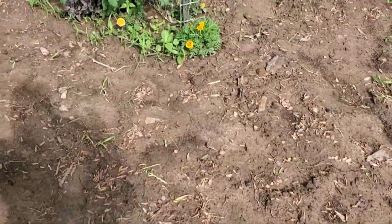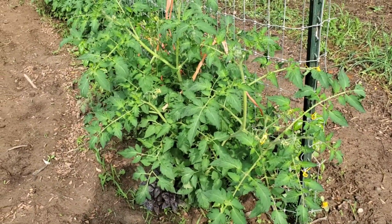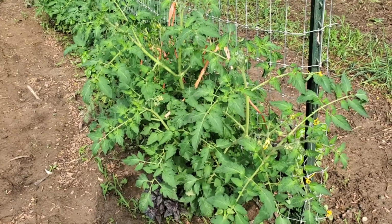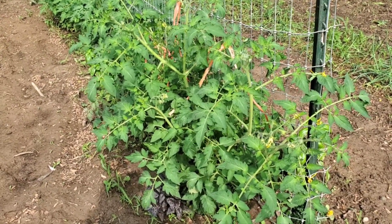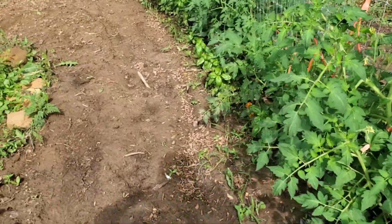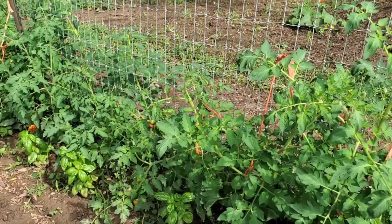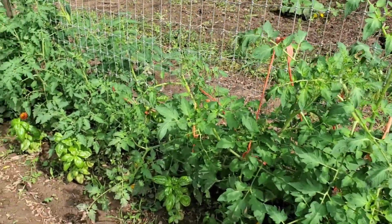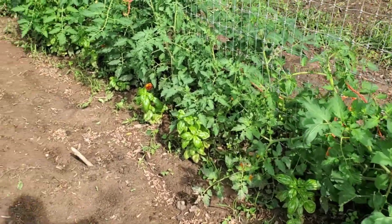So, whoops. These tomatoes are doing really well. I'm pretty good about pruning the suckers and cutting any leaves off that touch the dirt. I'm still trying to do any that are going to touch the dirt, but I think I'm going to leave the suckers this year. It's kind of an experiment. One, because I have 40 tomato plants, which is basically 1 million in my mind. If they produce a little bit less because of the suckers, that's fine.